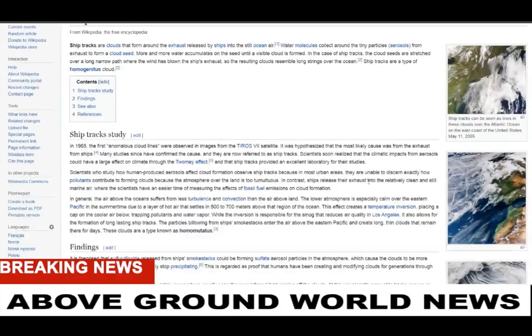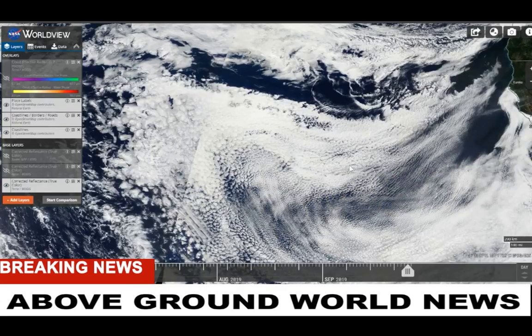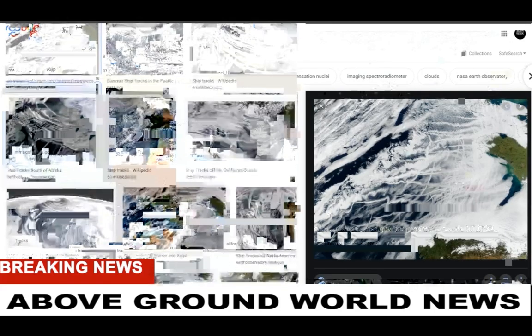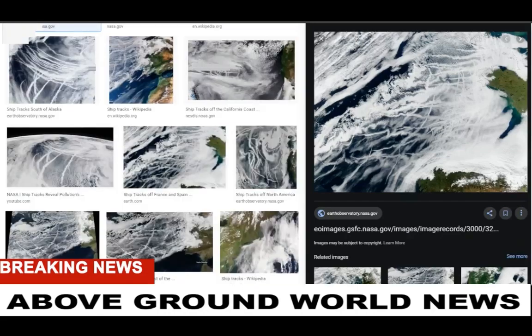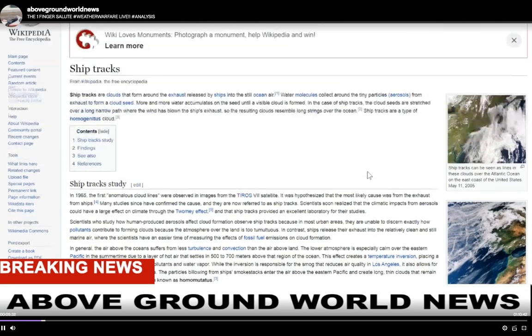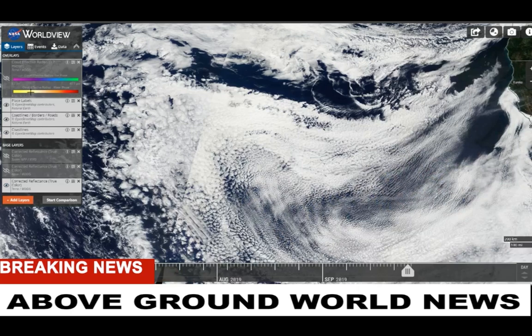That ain't what I wanted to get into here. Where was it? Well, somewhere in here it tells you just how much it affects the climate. Scientists soon realized that the climatic impacts from aerosols could have a large effect on the climate through the Twomey effect, and that ship tracks provided an excellent laboratory for their studies. So they're using the oceans like the lab rat.